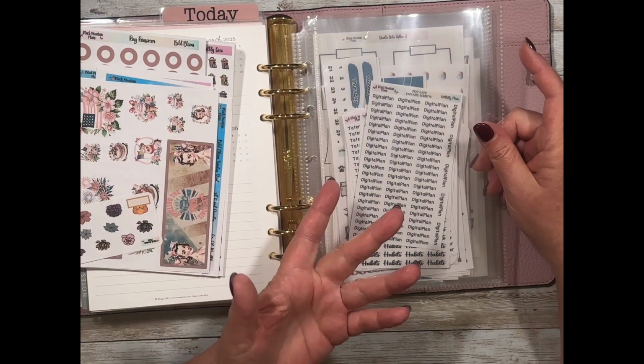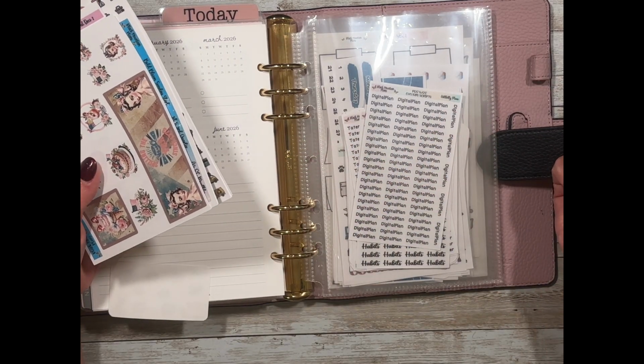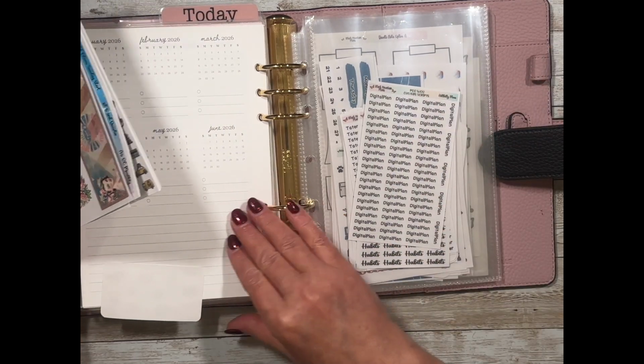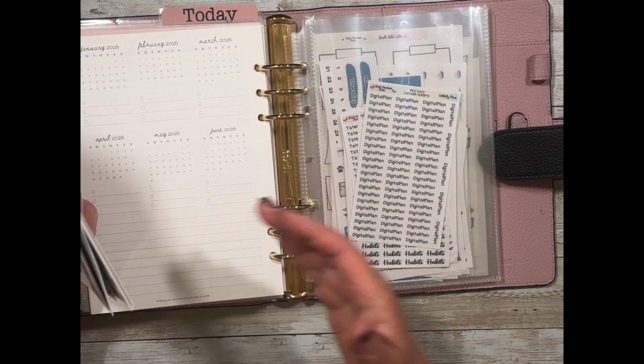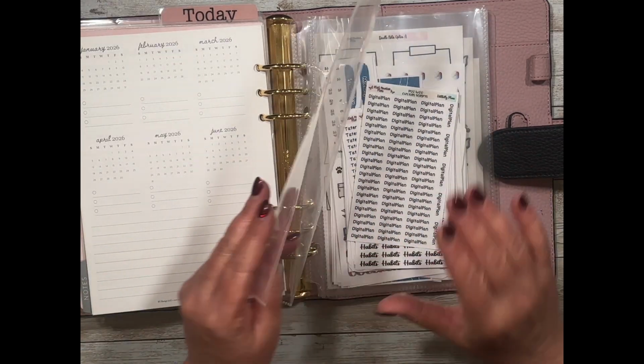The real bummer about it is it won't hold 5.5 by 8.5 paper. It's like, really? Why? Because A5 rings are 5.8, so why can't you do the 5.5? But, you know, whatever. It's holding all kinds of other goodies.